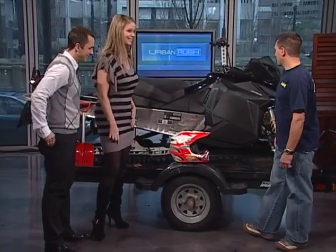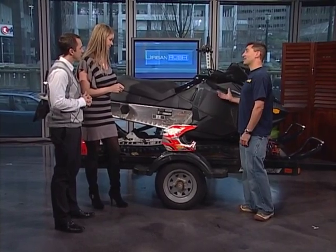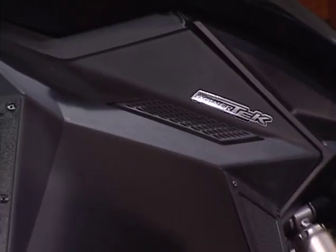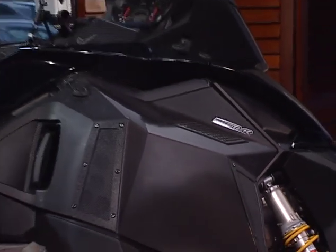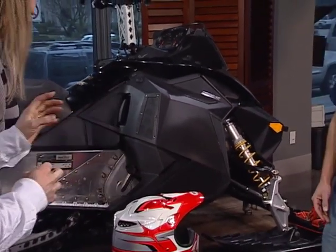I'll admit it, this thing looks like the Batpod. What is this? Well, this is a 2009 Bombardier Ski-Doo snowmobile. Amazing, Canadian-made Ski-Doo. Made in Canada. And yes, they are dramatically different from snowmobiles of the past. It looks like something out of a sci-fi movie.